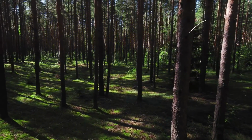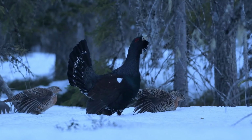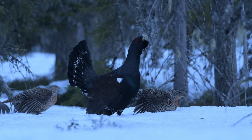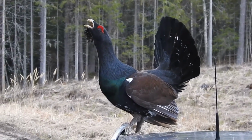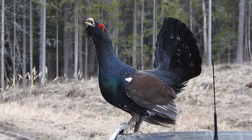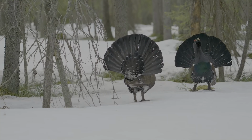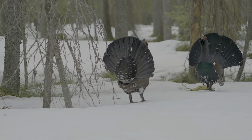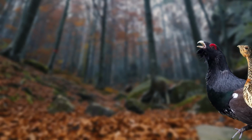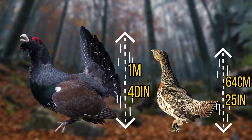Before our final species, we'll be heading up to the pine woods of Scotland, as we have the Capercaillie. This turkey-sized bird is the largest of the grouse species, and the males are very well known for their courtship display. During this display they make a variety of low and high-pitched sounds, some of which are inaudible to humans. This species shows extreme sexual dimorphism, as the males differ in colour and are also much larger.